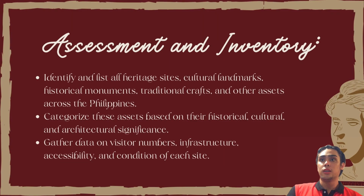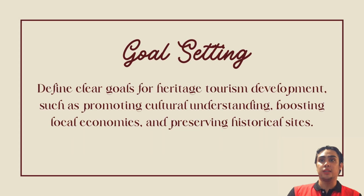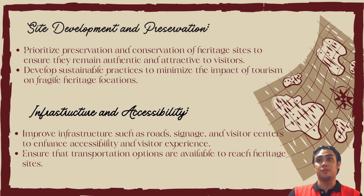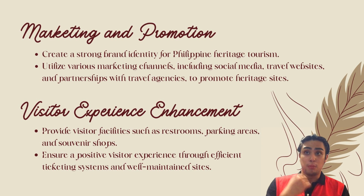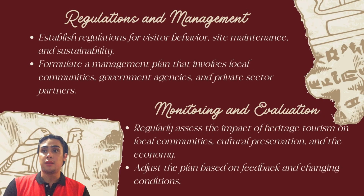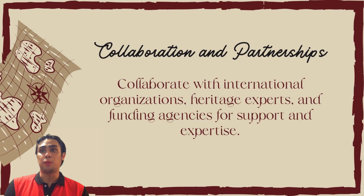Assessment and inventory, stakeholder engagement, market research, goal setting, site development and preservation, infrastructure and accessibility, cultural programming, interpretation and education, marketing and promotion, visitor and experience enhancement, regulations and management, monitoring and evaluation, collaboration and partnerships.